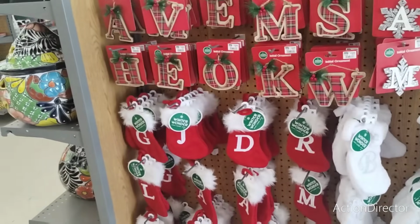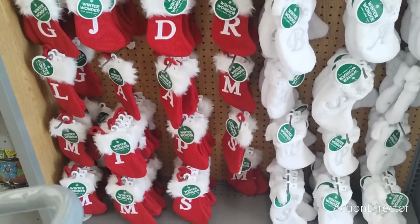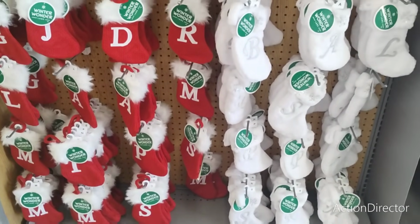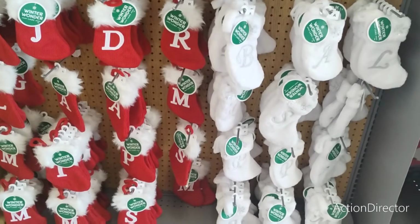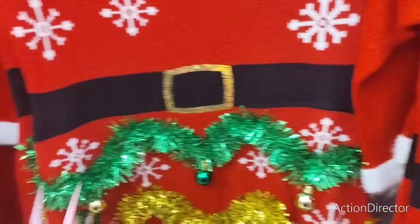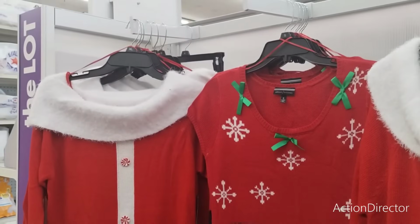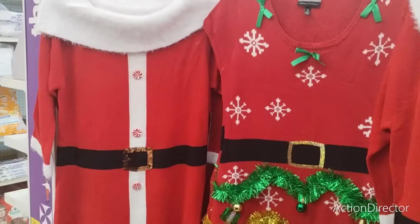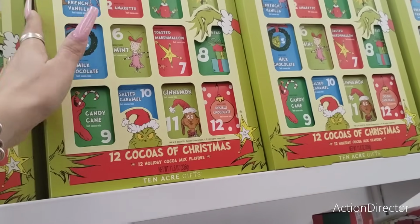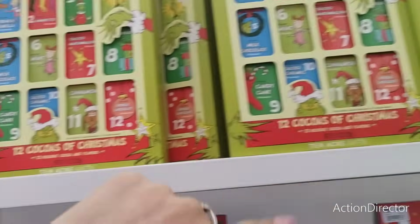These are also part of their dollar spot, and they have the monogrammed ornaments and the monogrammed little mini stockings in red and white, and then in the snowflake. Really, really nicely done. They also have their ugly Christmas dresses coming in at $19.99. These are cute. They're absolutely adorable. They're really, really fun, you guys. So I like them. They also have a lot of the Grinch, $12.99, 12 days of Grinchmas, and it's 12 hot cocos. So those are $12.99.